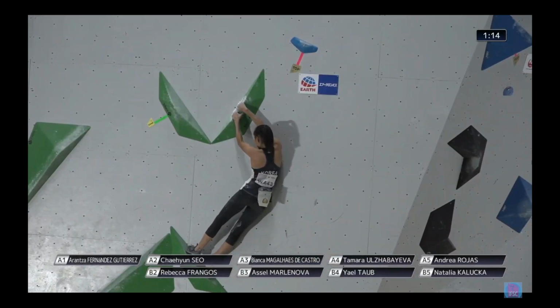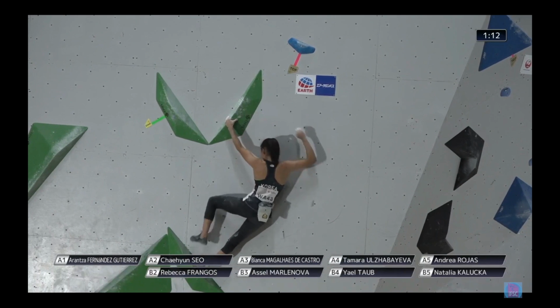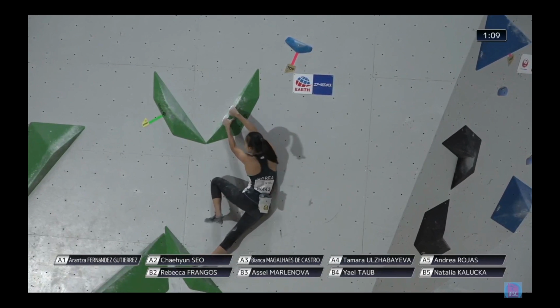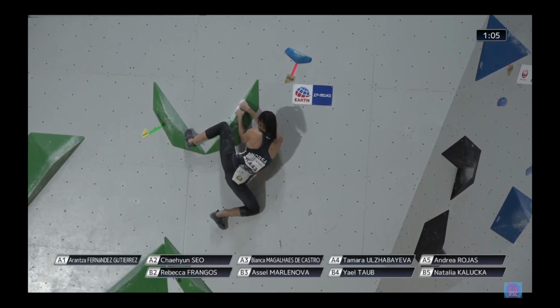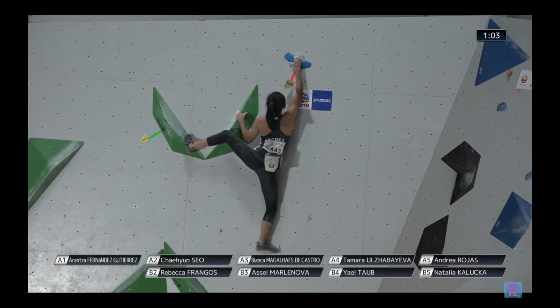Chaehyun Seo, the lead surprise of the last couple of lead World Cups, did it similar to Lucy, used the screw-on and was able to finish boulder number 2.